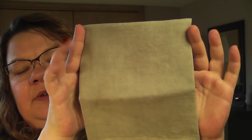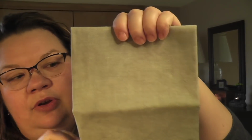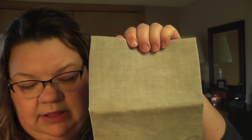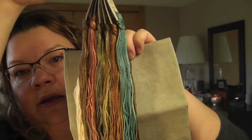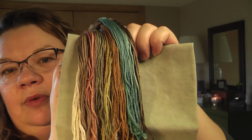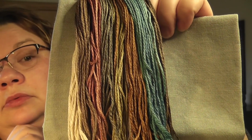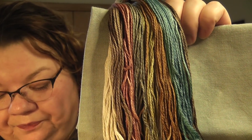So I picked out a piece of 40 count Lakeside Tundra. It's a little reminiscent of cedar plank, if I'm being totally honest. It's not the best. It's like a blue-gray. I don't know, my light's kind of warm. But here is where we sort of go off the rails. Look at those colors. I just love it.